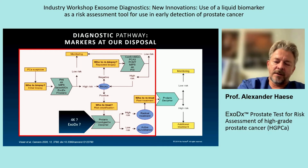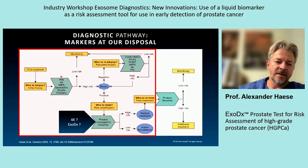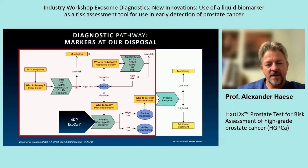Now let's look at this flow chart, and let's discuss a little bit what we have at our disposal. Here you see the typical pathway of a patient beginning in the upper left-hand side who has a suspicion of prostate cancer, usually based on PSA. And the first question is, how do you decide whom to biopsy? For this, we have a couple of markers available: 4Kscore, MiPS, SelectMDx, ExoDx, and ProgenSix, just to name some of them. And the first thing in this decision tree is that the result of the test might classify a patient into having a low or high risk of having prostate cancer on biopsy.